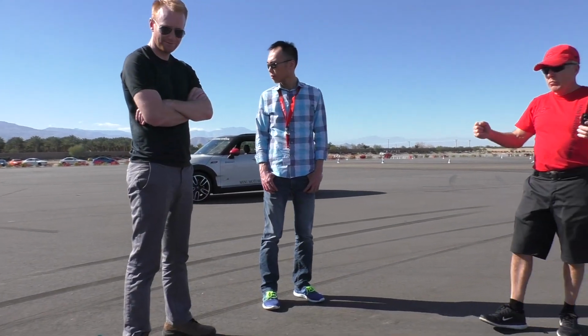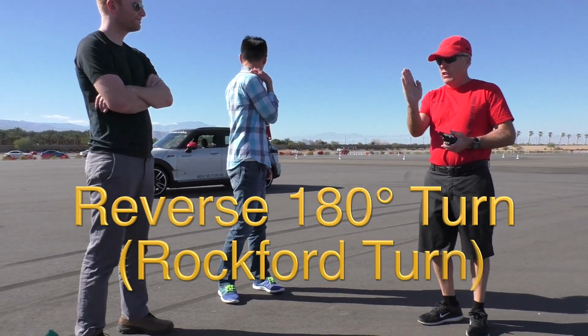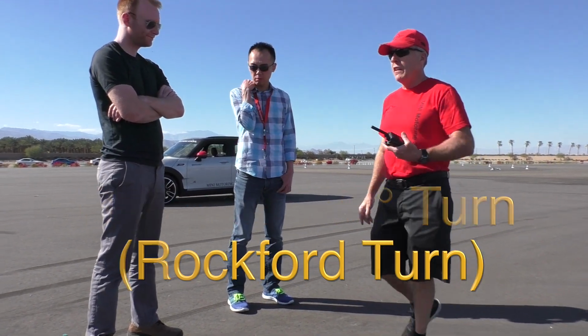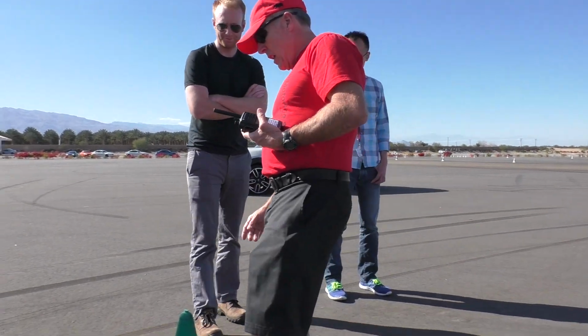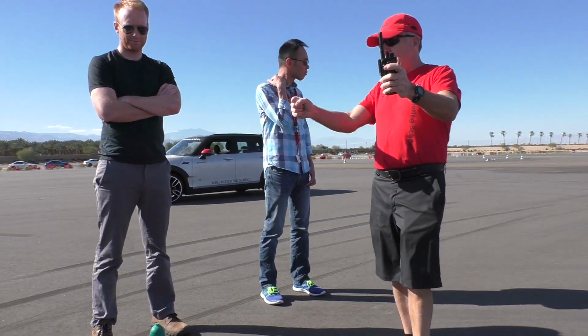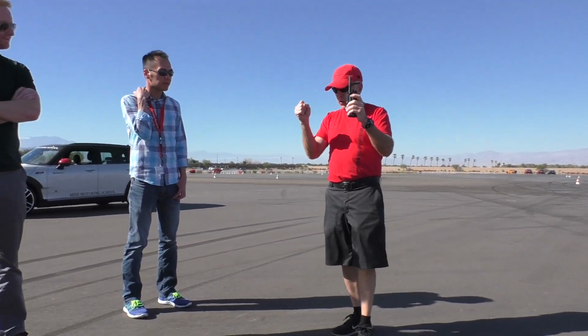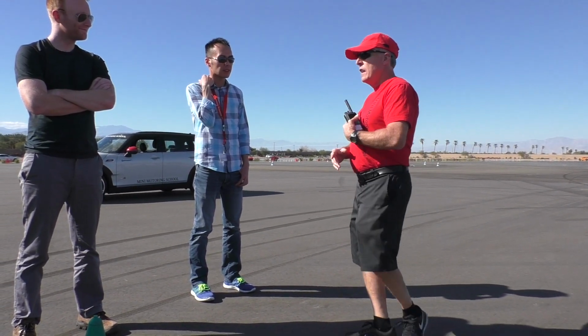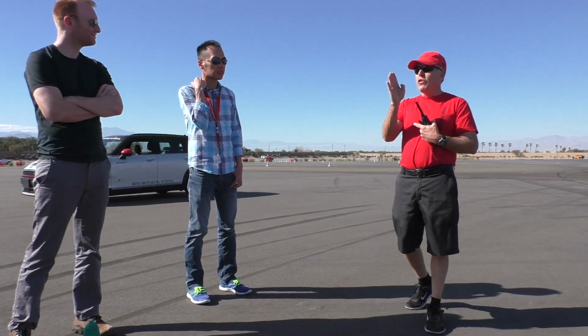You're going to pull on up to these green cones so that these green cones are directly lined up, not with the car, but with you. Does that make sense? Once again, we all know where straight is. You want to pull up here straight. You're going to put the car in reverse and you're going to floor it. All right? And you're going to watch your reference point. Once again, as we say, vision, vision, vision.